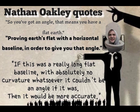You certainly won't point out that it proves a flat earth. 87 times! My friend, you have an angle that's two straight lines meeting at a vertex. So you've got an angle, that means you have a flat earth. Just trigonometry that requires a flat baseline. That's a flat earth that you're measuring. That'd be an elevation angle measurement. Degrees that you can only get off a flat earth.